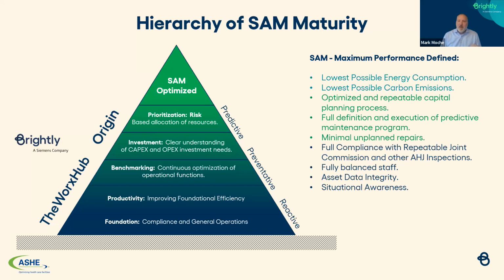Do we have a basic understanding of what assets are in our building? Are we managing the building? Are we compliant with accreditation requirements? And then if we have that basic blocking and tackling in place, then are we focused on productivity? Do we know where we can gain efficiencies and how we can perform better?